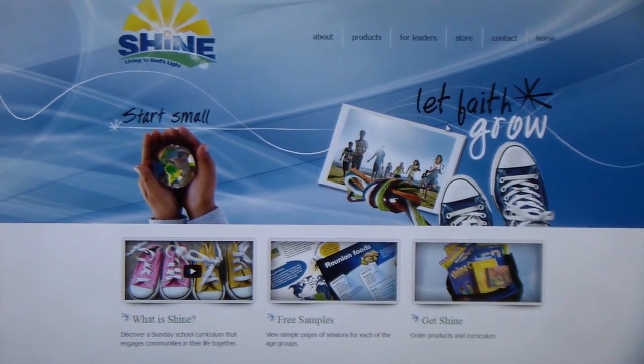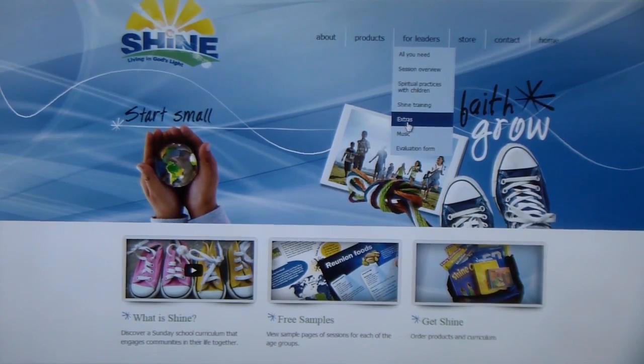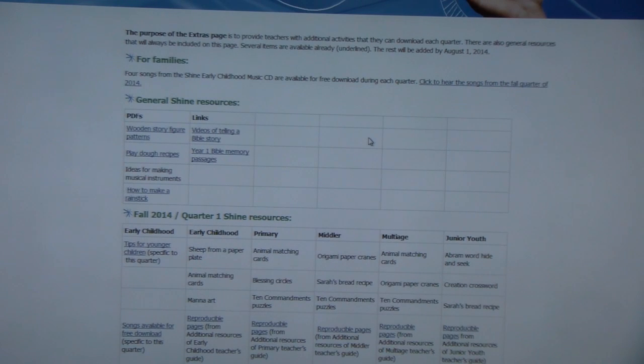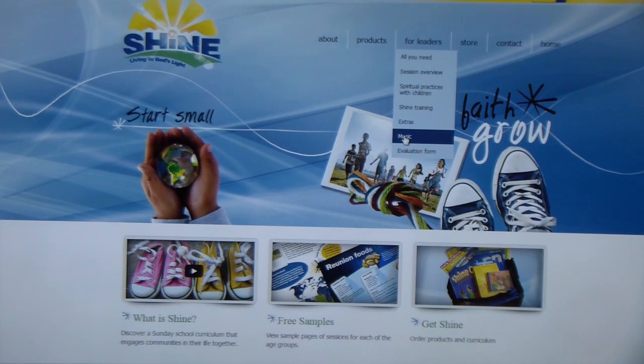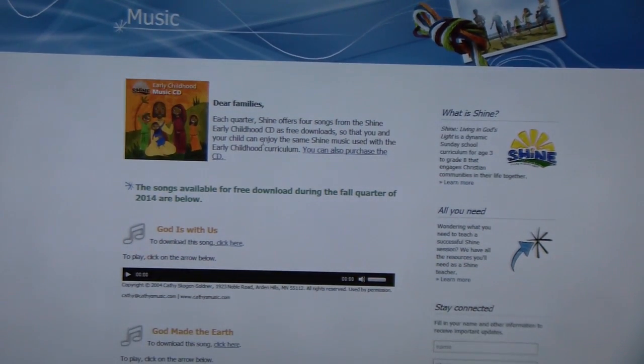Some extra helps that you might want to explore are extras under the For Leaders tab. This is a place where you can find extra downloadable helps such as recipes, tips, and reproducible pages. Another awesome family resource that's available on the Shine site can be found in the Music section under the For Leaders tab. Each quarter, 4 of the songs from the Shine CD for early childhood will be available for free download, so young children can learn the music and share it with their families at home.